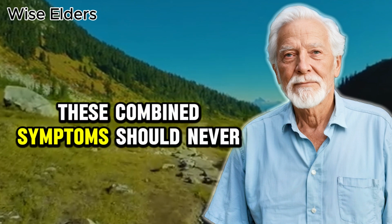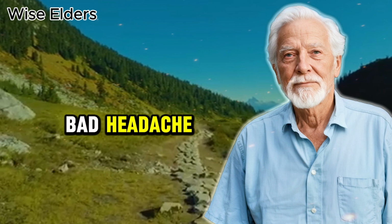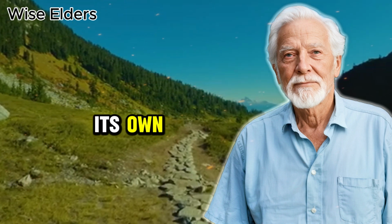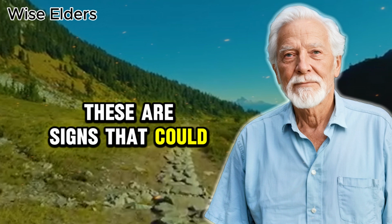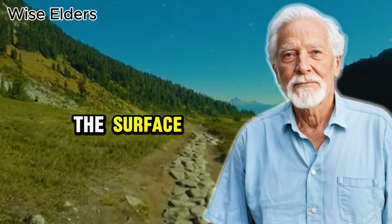These combined symptoms should never be ignored. They are not just a bad headache that will go away on its own. No, these are signs that could point toward a larger issue, like a stroke, brewing just under the surface.